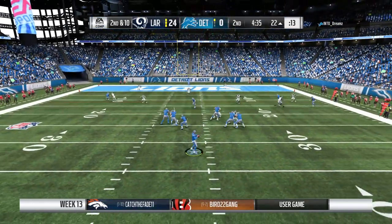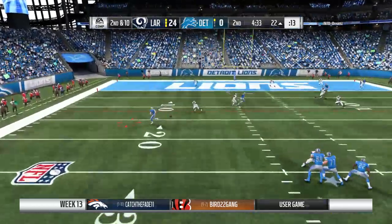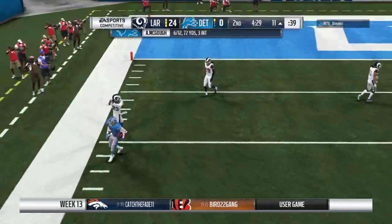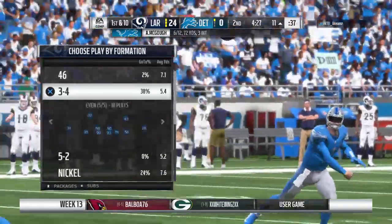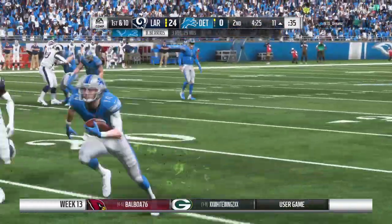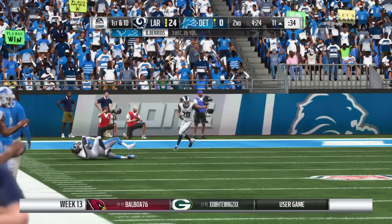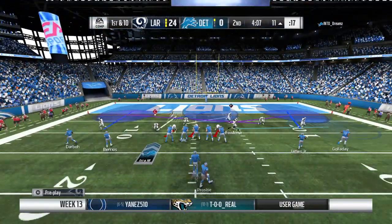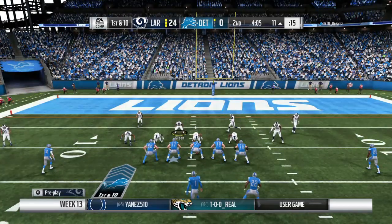And 2nd and 10, he'll look to throw again. And he comes back with one complete. And down inside the 15, shy of the 10. 11 more yards there, and this methodical drive continues. The Lions into the red zone for the first time. They've got a 1st and 10 at the 11.